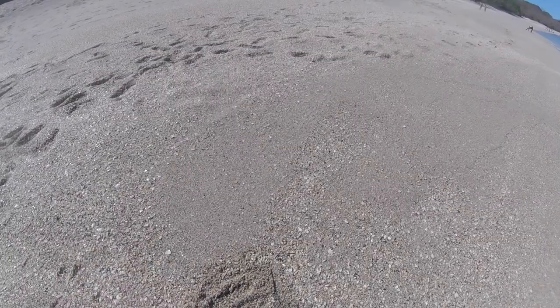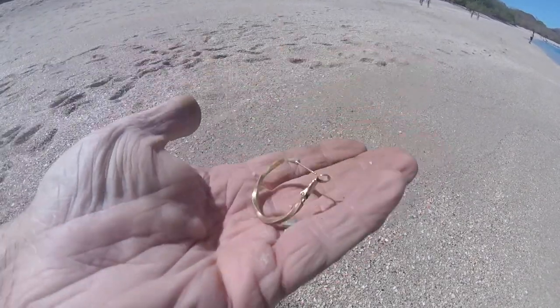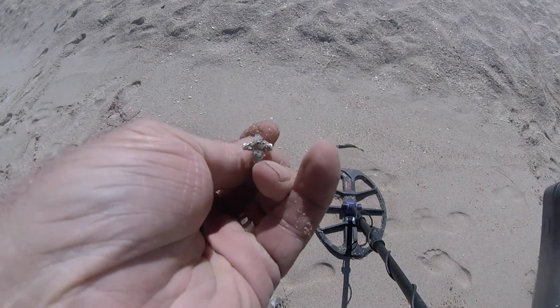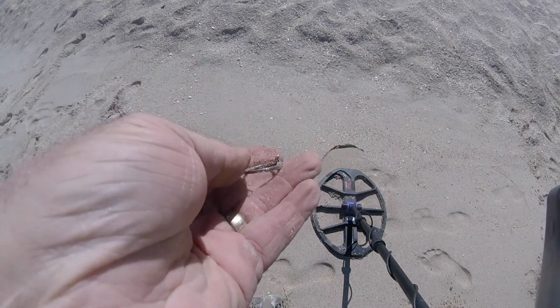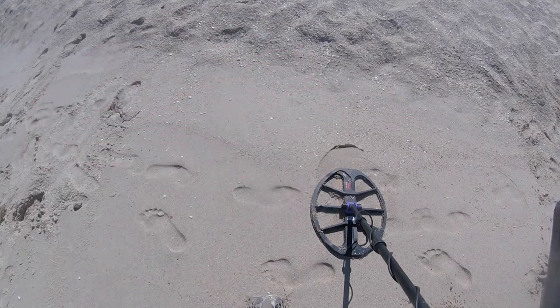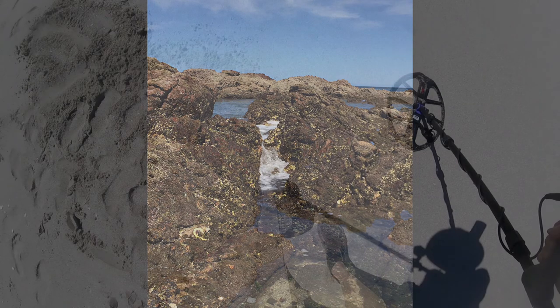Well, this was a terrible signal, but look at that. Nice. Pretty light. Another ring. I was sure that was going to be an aluminum coin. A deep high signal.